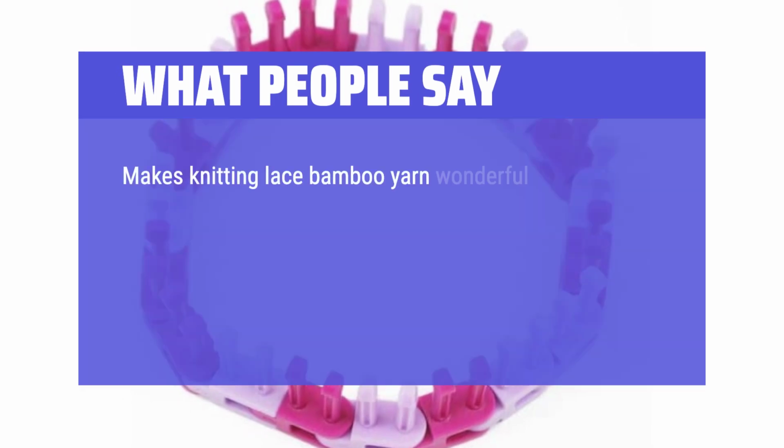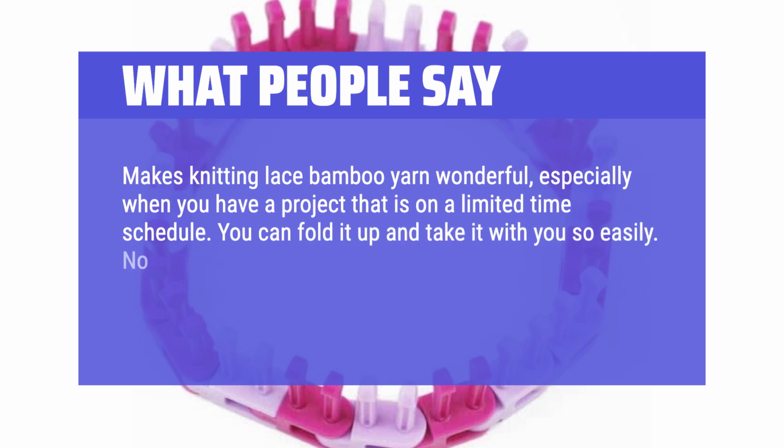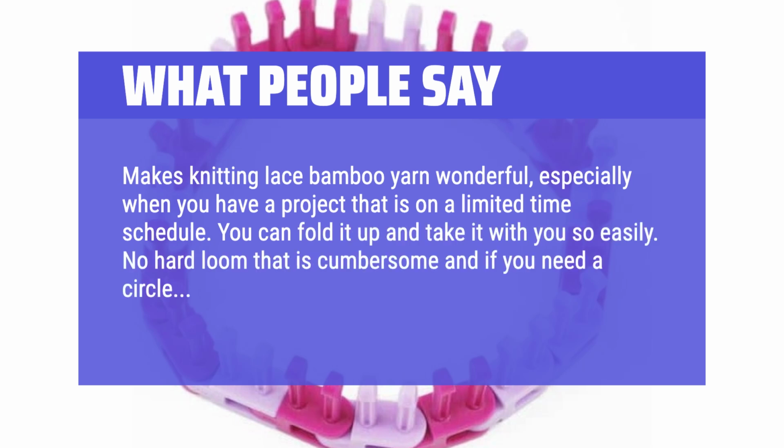Makes knitting lace bamboo yarn wonderful, especially when you have a project that is on a limited time schedule. You can fold it up and take it with you so easily. No hard loom that is cumbersome, and if you need a circle, well, it's easy to do.